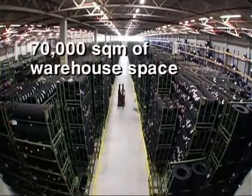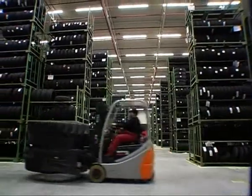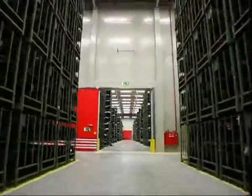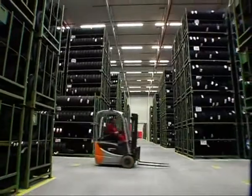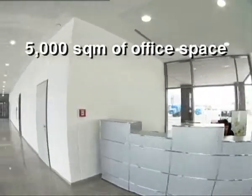One of the most important customers, Bridgestone. Bridgestone's portfolio is represented by 2,000 items at the GVZ Hamburg Moorfleet. Around 500,000 tires are in storage here. The daily rate of incoming and outgoing goods is between 12,000 and 20,000 tires. 5,000 square meters of office space amidst what is a very favorable location for transportation.